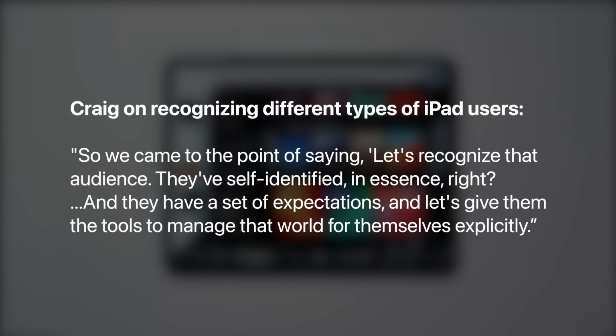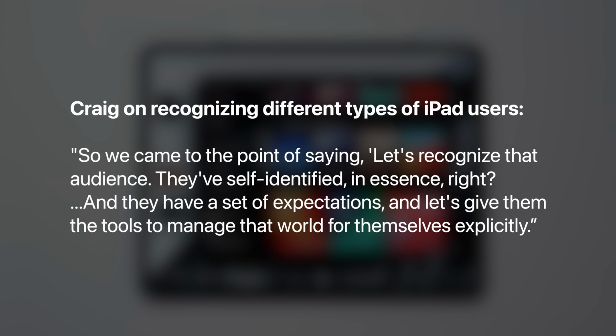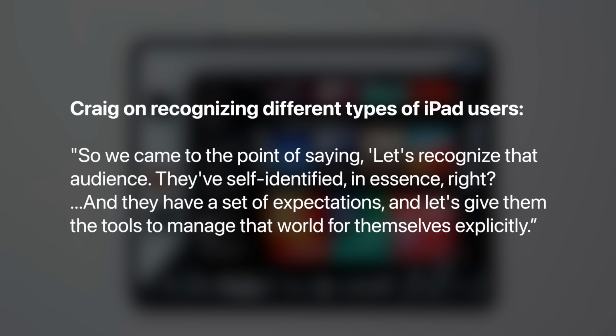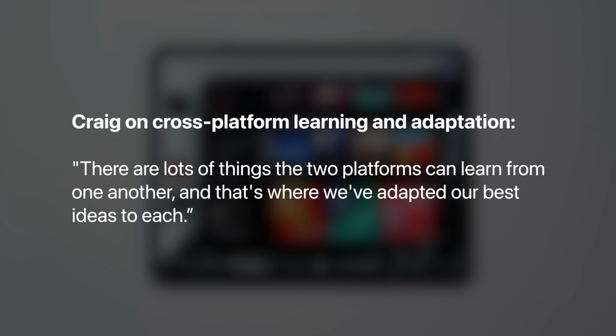He also then says, and I think this is the best quote from the entire article, "So we came to the point of saying, let's recognize that audience. They've self-identified in essence, right? And they have a set of expectations, and let's give them the tools to manage that world for themselves explicitly." So clearly they have heard us complain and groan and moan, and I'm very grateful for that, even though it took a long time. He then says, "There are lots of things the two platforms can learn from one another, and that's where we've adapted our best ideas."